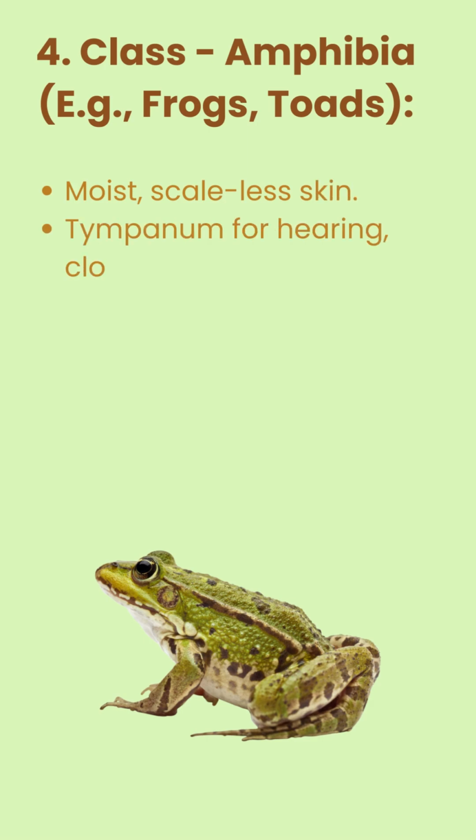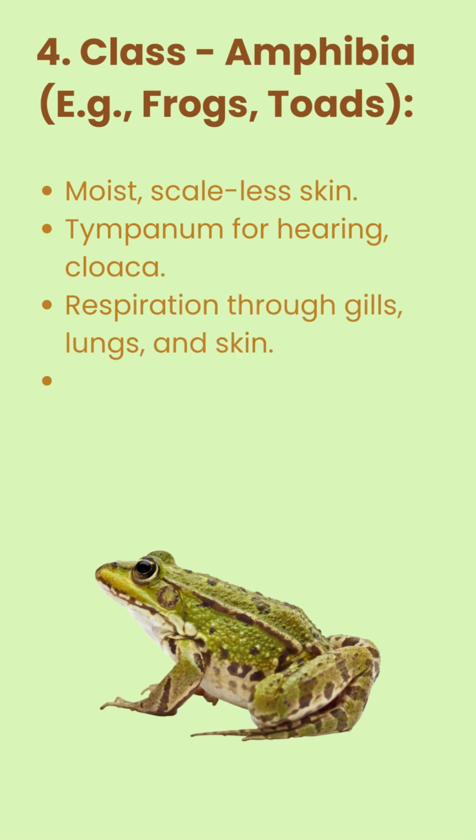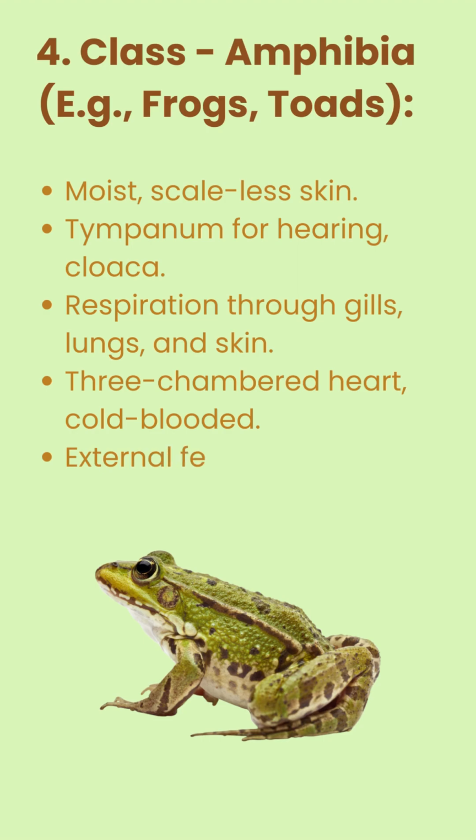They have moist, scaleless skin. They possess tympanum for hearing, cloaca. They do respiration through gills, lungs, and skin. They have a 3-chambered heart, cold-blooded, and perform external fertilization, oviparous.